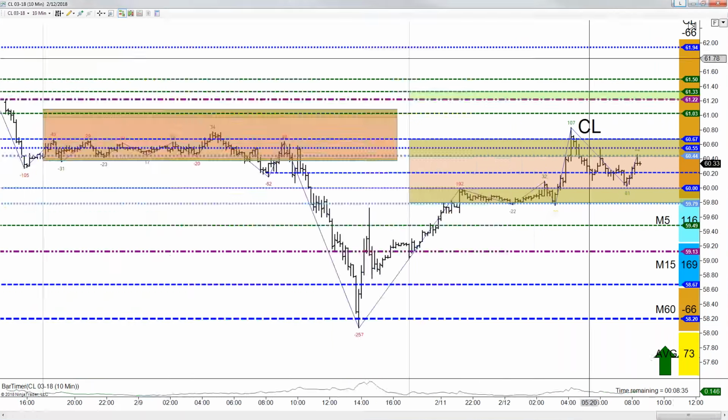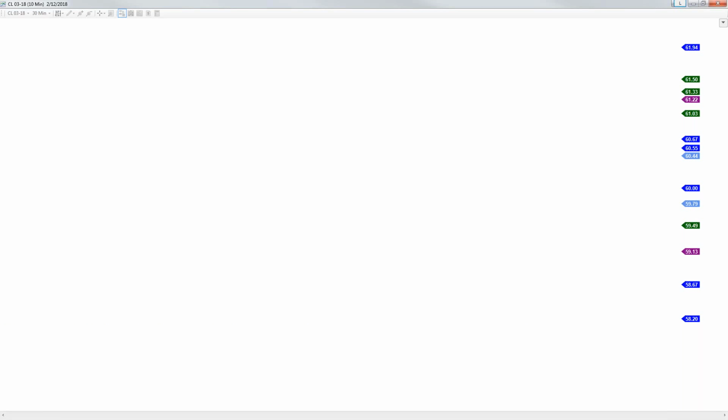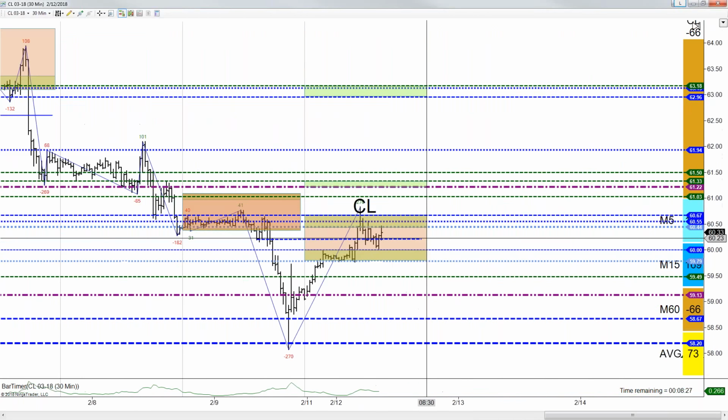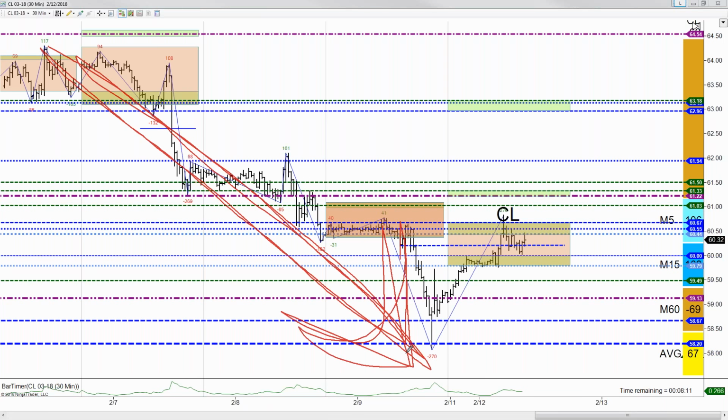And lo and behold, the CL. Let me go to a 30-minute chart. All right, price action structure on the 30-minute chart is on the way down. Right? So it's bearish. We got that already. Market is on a pullback, right? And it seems to me that the market is at this point a little bit unbiased, okay?